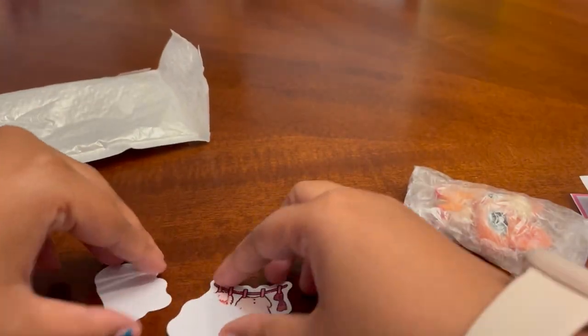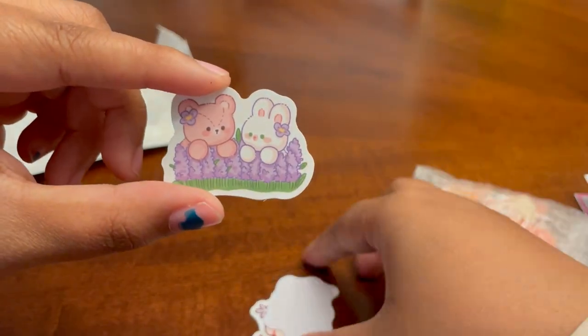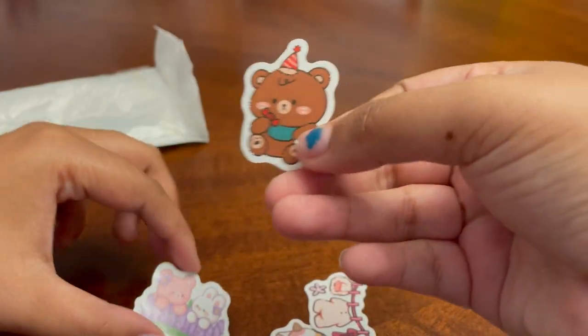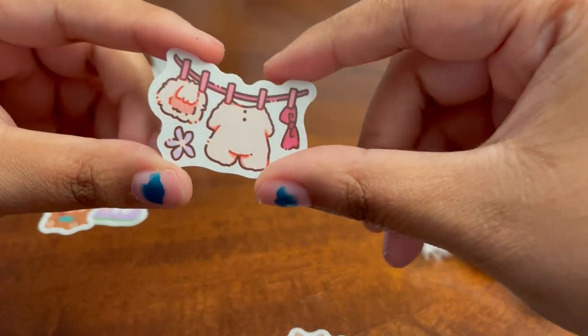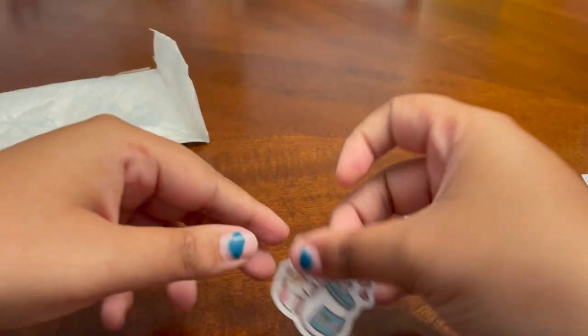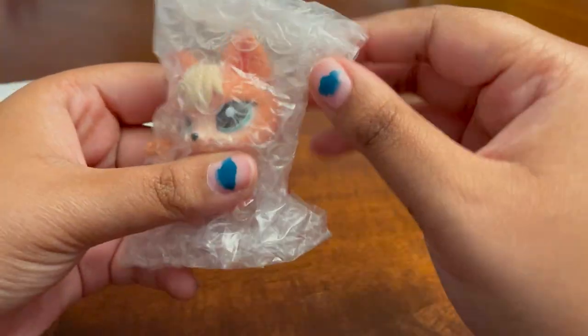So before we look at the pet, let's look at the extras. We have these really, really cute stickers. Oh my gosh, these are adorable. Look at the clothes hanging up. That's so cute. Oh, that's adorable. All right, time for the pet.